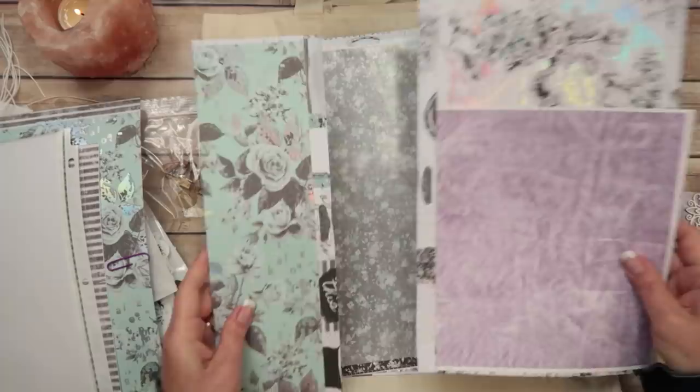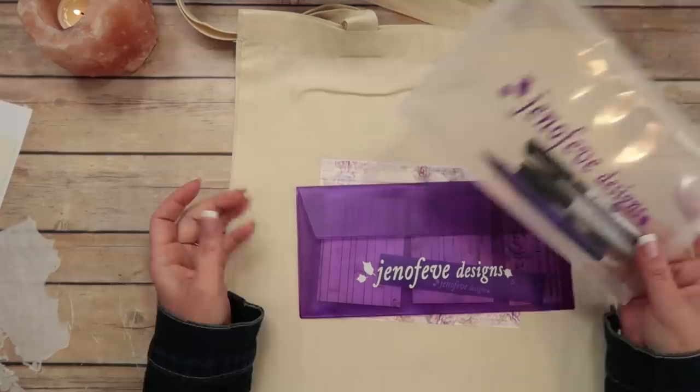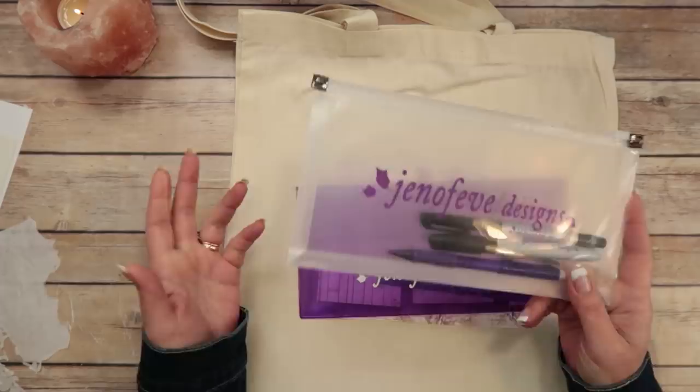Okay, next up is set number 5. So these are the merchandise kits. There are 2 merchandise kits, and this is merchandise kit number 1, or merch set number 1.